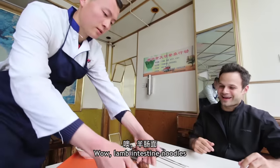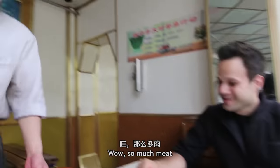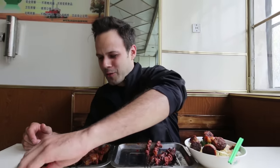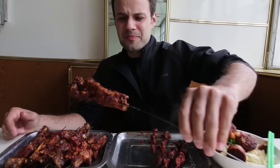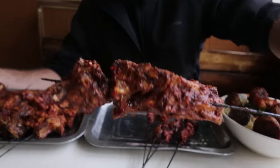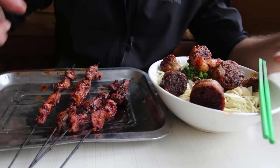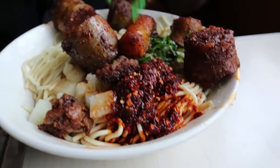Oh, yangchang mian. Oh, whoa. Look at this. Oh, this is just like a mutton feast. We've got the shou zha yang rou here, which is just like mutton on the bone, and they chopped it up. Oh, and they grilled it in a lot of dried chili paste. Oh, look at how tender and covered in sauce that looks. Classic yang rou chuan over here. Oh man, and then the real treats, a bowl of noodles that I've never experienced before.